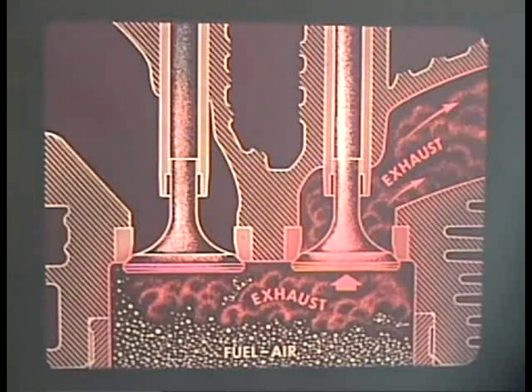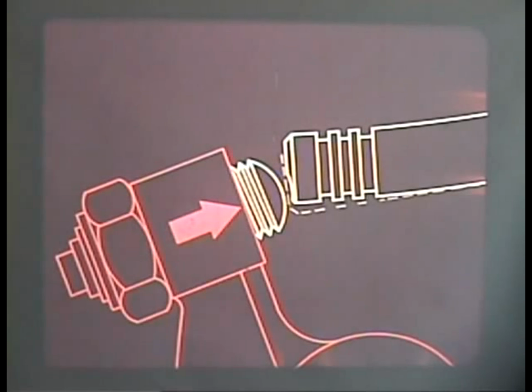The exhaust does not have enough time to be fully eliminated, so the valves run hotter, and there is less room in the cylinder for fuel-air mixture. The extra distance the rocker arms travel means they hit the valve stems harder and will eventually pound them out of shape.